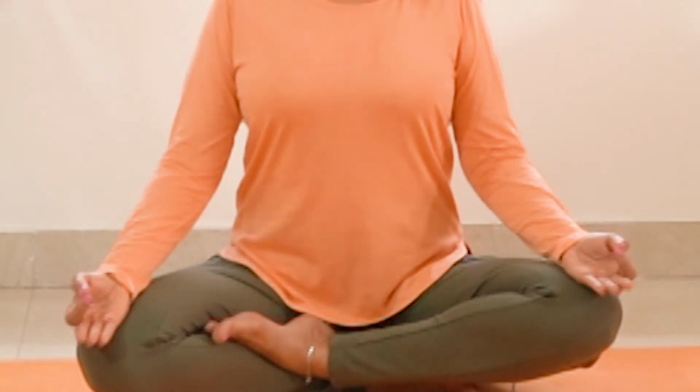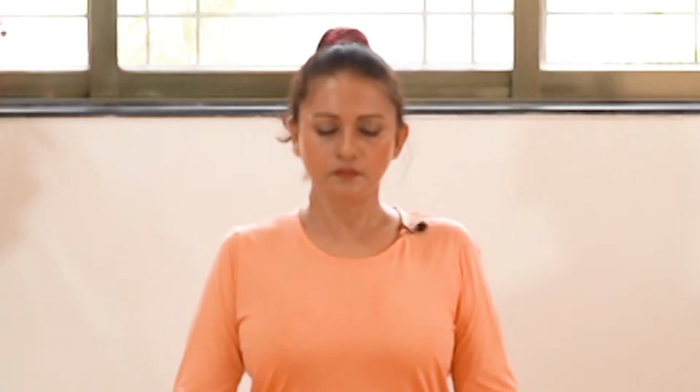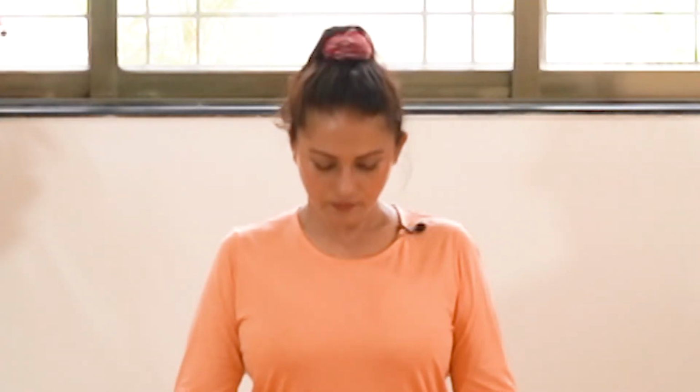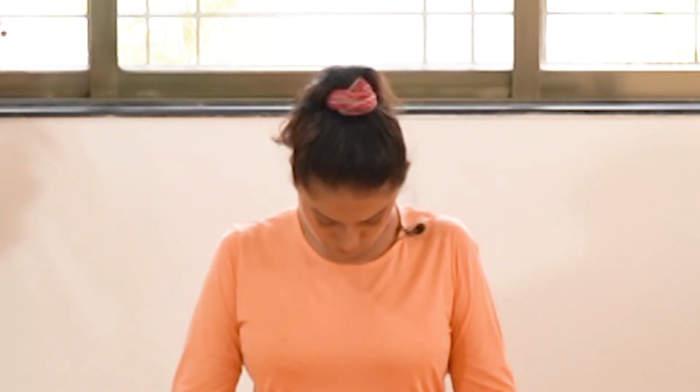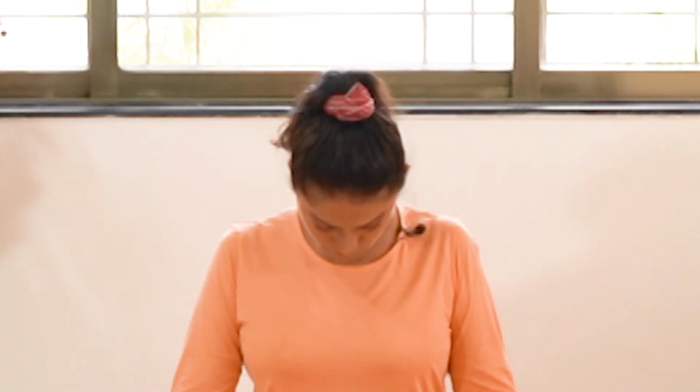Once you complete 20 strokes, exhale forcefully one more time and hold your breath out as you bend your neck to touch your chin to the base of your neck. This is the chin lock, which converts Kapalbhati into a pranayama practice. When you feel you can't hold your breath any longer, slowly inhale and bring your head up. The chin lock hold should be as per your personal capacity.